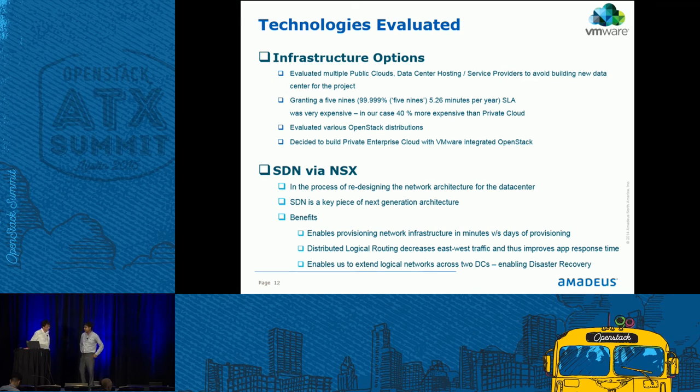Sure. So the key feature here is distributed logical routing. Distributed logical routing is a feature where you push the routing function to every hypervisor. So if you have two VMs that are on two different networks, what happened in the past was all traffic used to go all the way to an upstream router and then come back to the host. So for a simple example, like a web VM and an app VM, the traffic would always hairpin to some physical router, right?